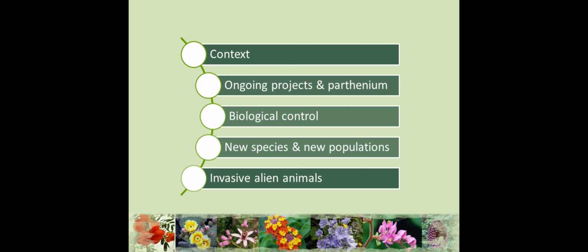Some biocontrol work that's happening, some new species and populations that we're very worried about, and we need some regional support and input, and then invasive alien animals. And I haven't really reported on invasive animals before, but now with a whole lot of fairly recent introductions, I thought that I'd mention some of the other species that we're dealing with.